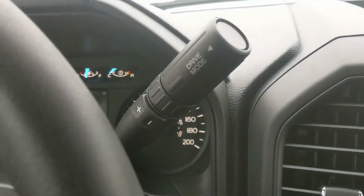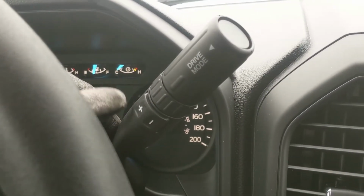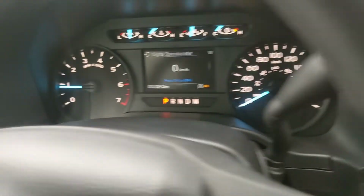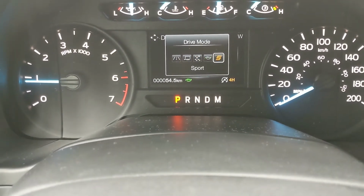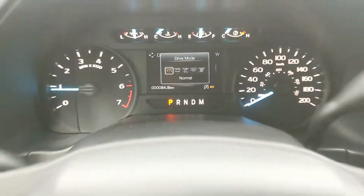And then moving on to your column shifter, which does have select shift, so you can manually shift through your gears, and your drive mode selector at the end for normal, tow haul, snow, wet, eco, and sport modes, so you can customize your driving experience a bit there.